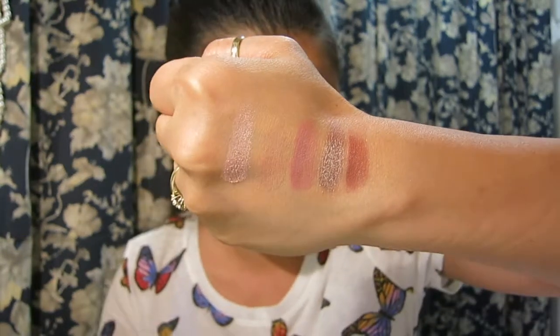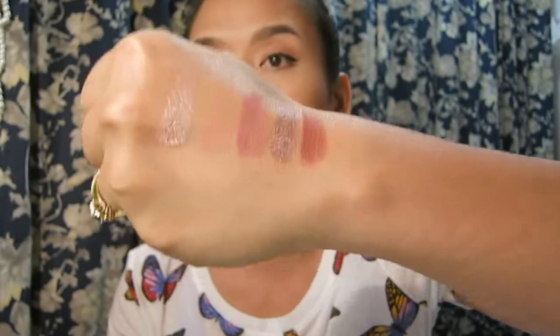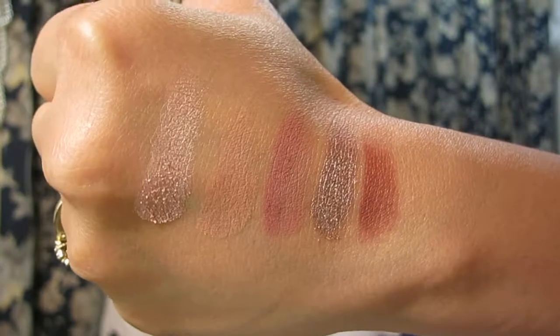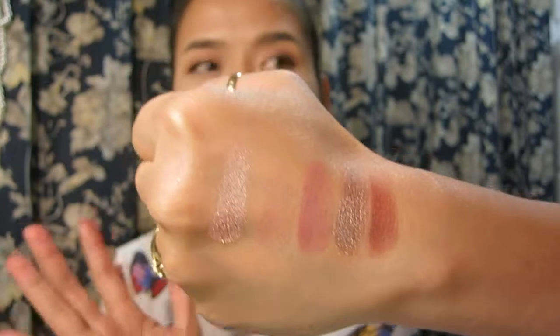That's the second row. Okay, so this is the second row right there, which is so pretty. Look at that. How stunning is that? Especially this and that. Oh my gosh, I die. I can't believe I did not try this today. I just got so excited with the bright colors on the top. Oh my gosh, that is so pretty. Wow, I'm so impressed so far.